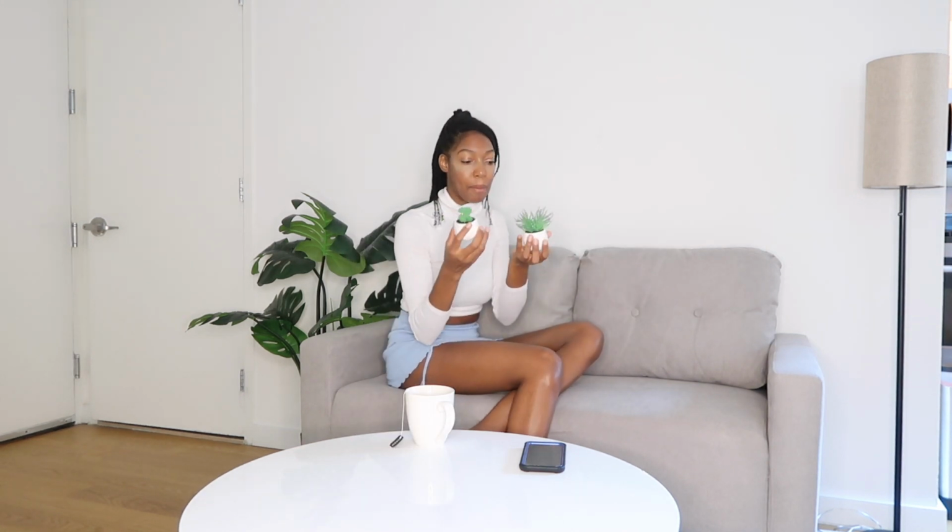Also got these cute little plants. Look, I had these in my old apartment. I just wanted to put something on the table. I do want to add little books and maybe a candle, a coffee holder thing.